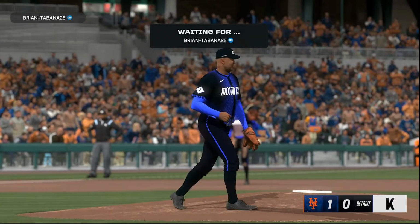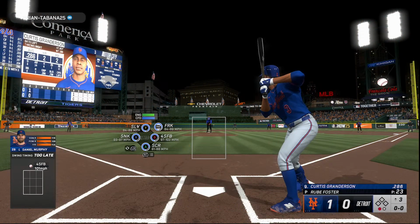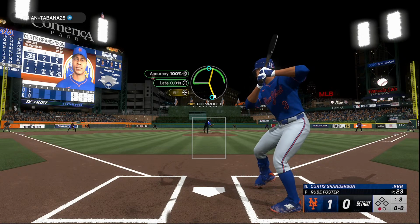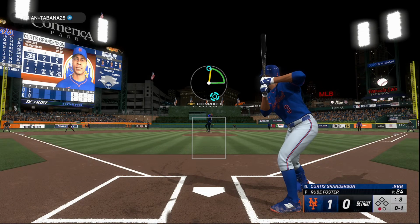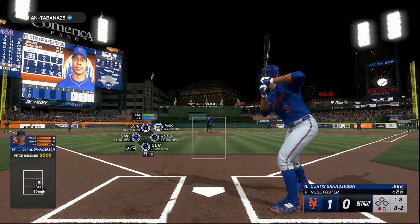Swing and a miss. The velocity blasted it right past him. And next for the Mets, Curtis Granderson. A little out front there as he swings through it. 0-1. And that's in there for a strike, and quickly 0-2.